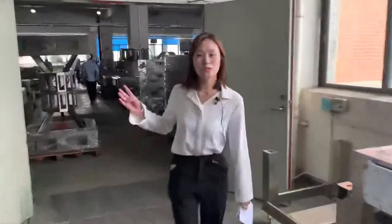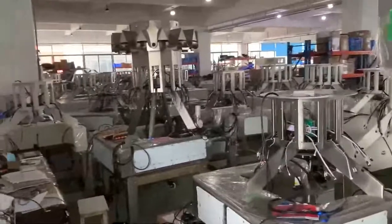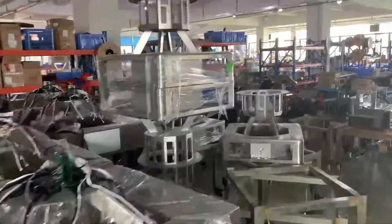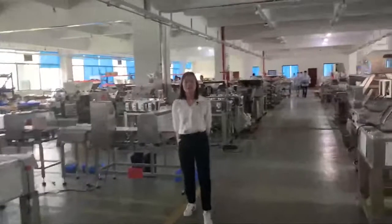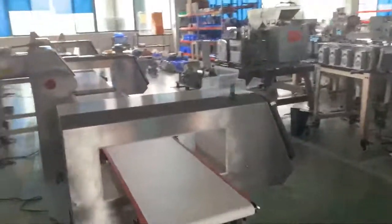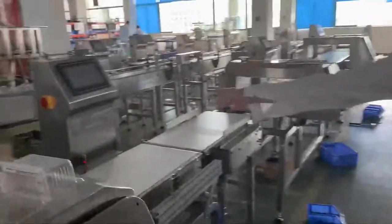This is our linear weigher, check weigher, and metal detector workshop. Also, there is a place for making machine frames for multi-head weighers. Various types are displayed here. Check weighers from 200 grams to 6 kilograms, and this is our metal detector. It's combined with a check weigher and a metal detector.